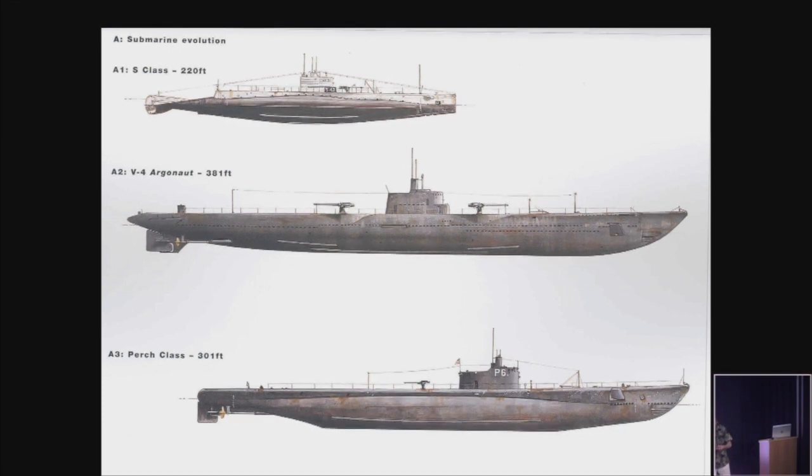But even before Pearl Harbor, they were designing and building a new class of submarines. And this is an example of it.